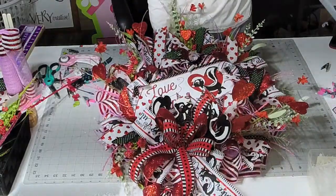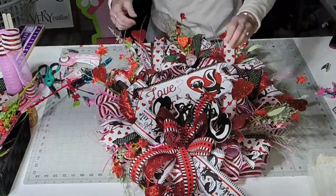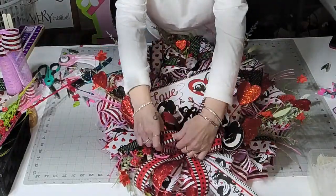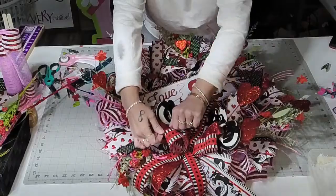Florals are not coming up in the shop. Go under Wreath Accents, and they should come up.